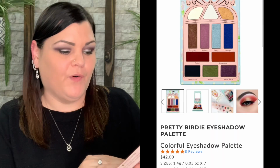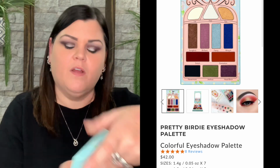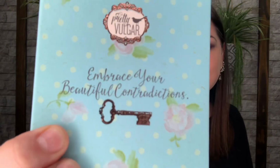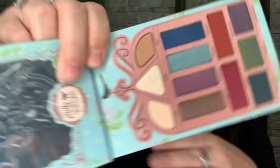And then here is the palette, you guys. This one says Pretty Vulgar, Pretty Birdie Eyeshadow Palette. And I'm hoping this is not the one that I have. Let's see, let's see. Oh, I see blue already. Nope, mine's definitely not this color. So here's the packaging. How pretty. I love that teal. Pretty Birdie. Embrace your beautiful contradictions, it says on the back. These are definitely different colors than what I have, so I'm so excited to get another palette. That's what I've been waiting for, to be honest, so I'm really glad to see this.